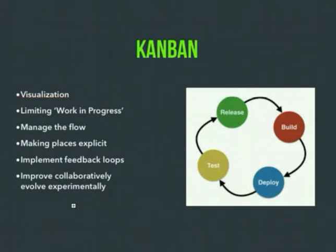The next one is limiting work in progress. Kanban utilizes work in progress limits. Kanban also avoids scheduling work at specific times, and instead it relies on a pull system of demand. The main idea here is to focus on 1 or 2 items at a time instead of 10 items simultaneously. That's the whole idea here.